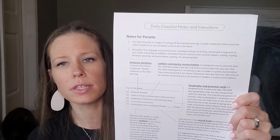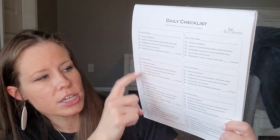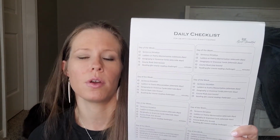And then finally, it comes with the daily checklist, notes, and instructions. It tells you as a parent how to use this and how to teach your kid to use it. This is for use with levels 5 and 7. I don't remember this in the level 5 course that we used before, but maybe it was there. There's the day of the week, and did I do all these things? So they can be held accountable for all the things they're supposed to do if you want them to. If you don't want them to, just scratch it off. And so they know for themselves what's expected of them.